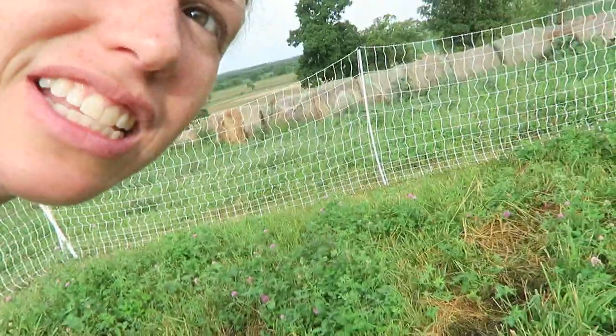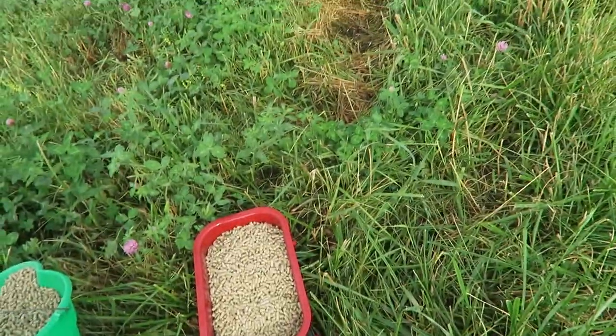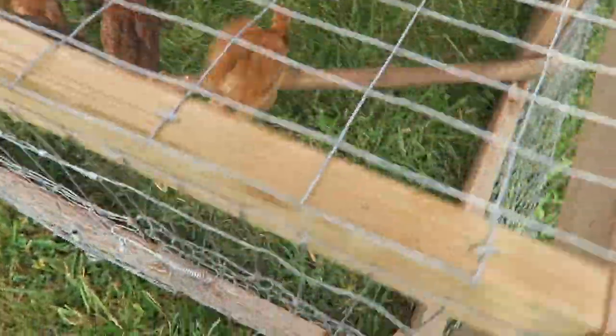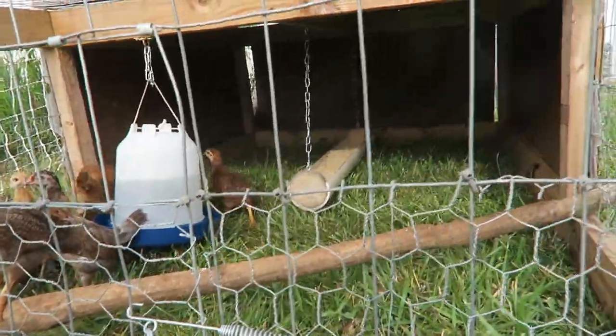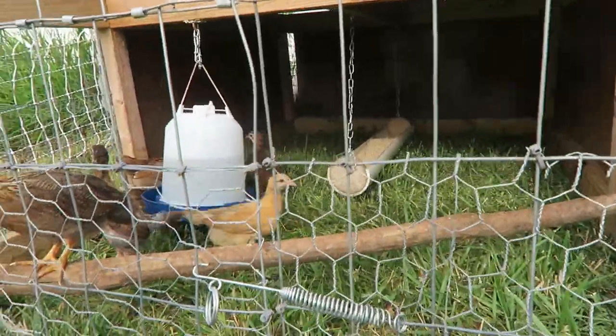I know, I'm using the kids' wagon. These guys seem to do okay. We put the little side on there so they had a wind block and the rain kept dry.